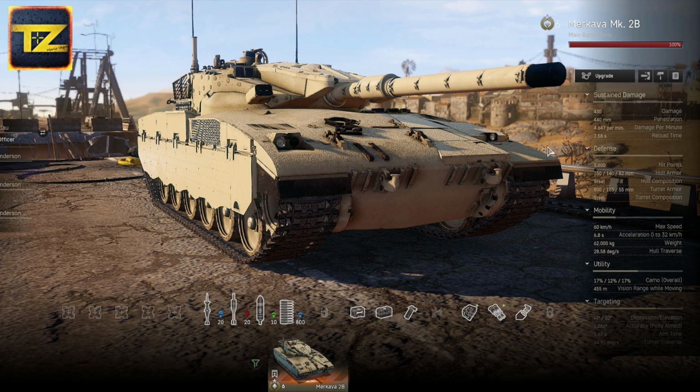Both hull and turret armor is composed of steel, and it's worth mentioning that frontally Merkava's turret is close to impregnable, which makes it a vehicle of choice in positions where you can fight from hull down position.